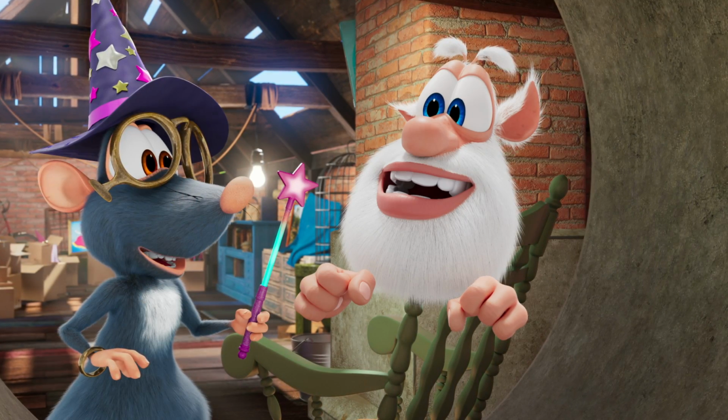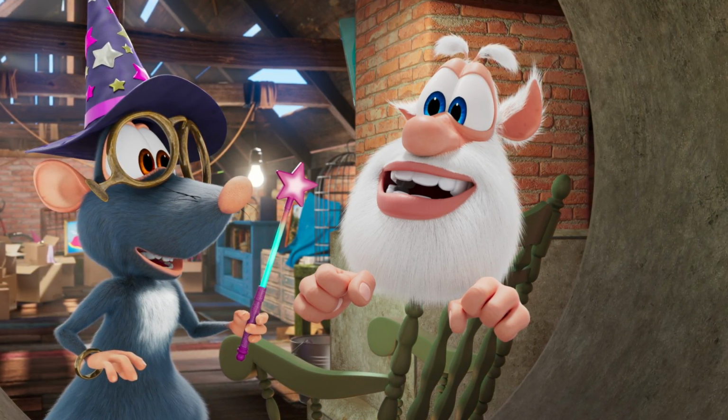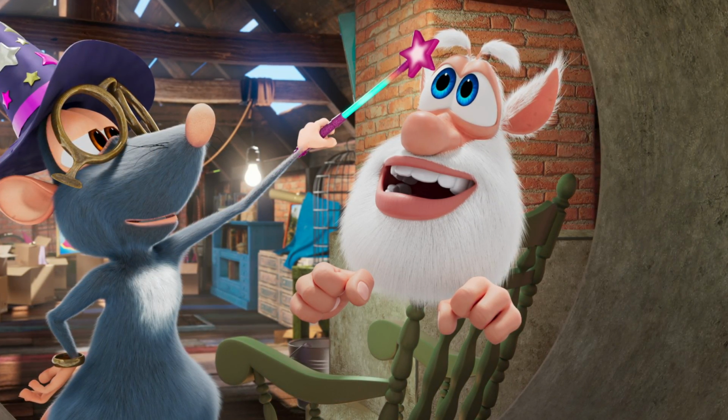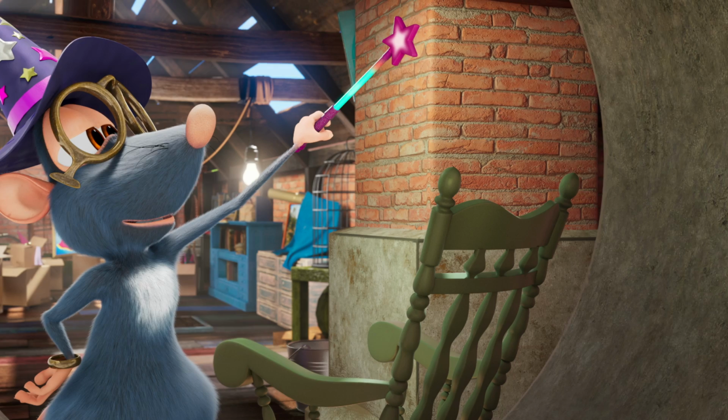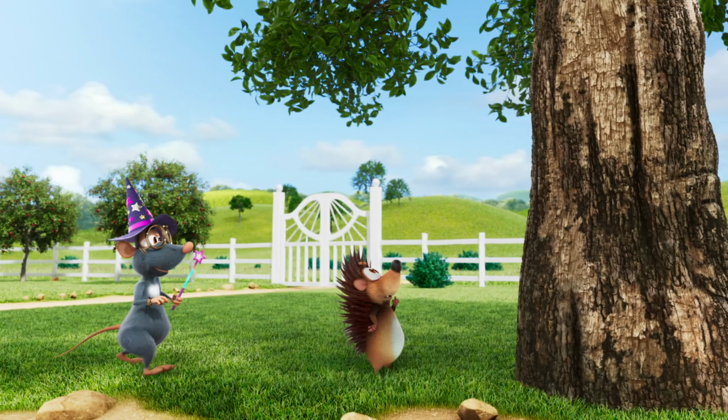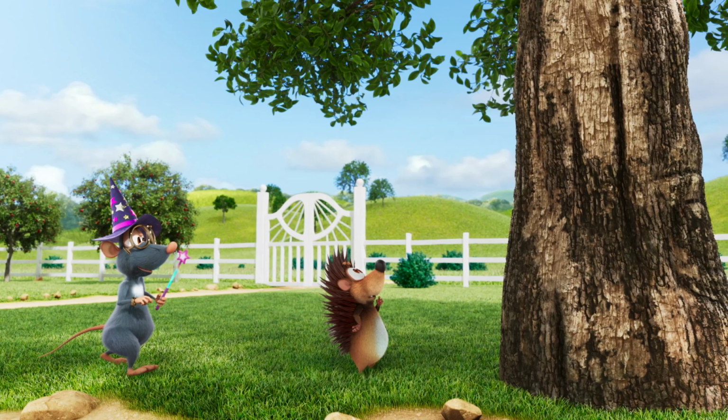Lula puts her pointed hat back on and picks up the magic wand. She playfully taps Booba's head with it. He puts on the hood and immediately disappears. The fun begins. Lula goes into the garden to see Spike.